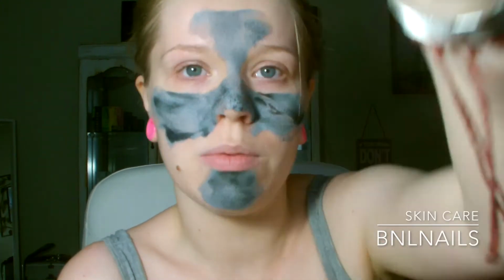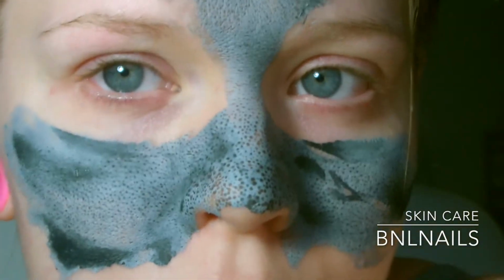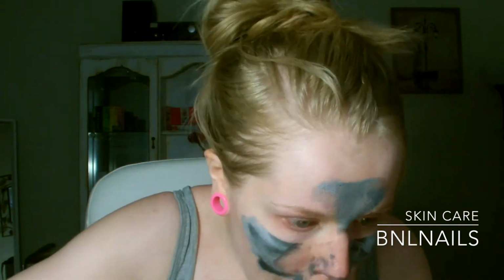Okay, so that has basically dried up now. As you can see, I'm going to zoom you in actually. See, as you can see, that has dried into all my pores. Okay, so I'm going to wash this off because I can't really move. That's why I look so miserable. And now my skin is looking brighter and brighter. I can't believe it. I literally couldn't possibly have a blackhead on my skin at all with all that treatment.